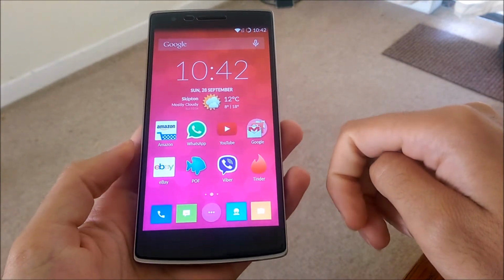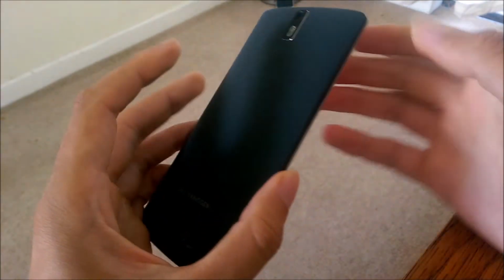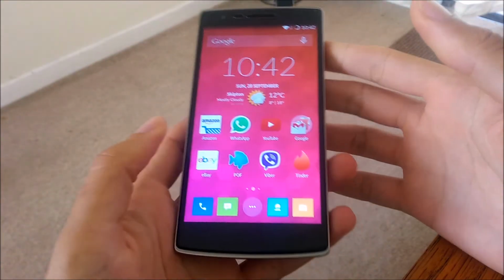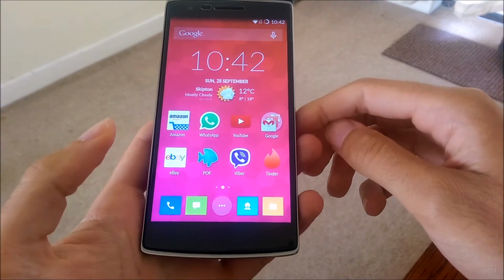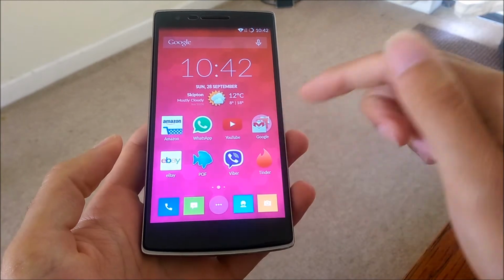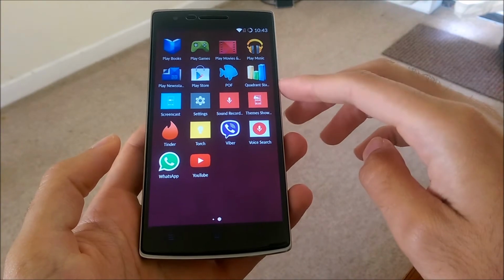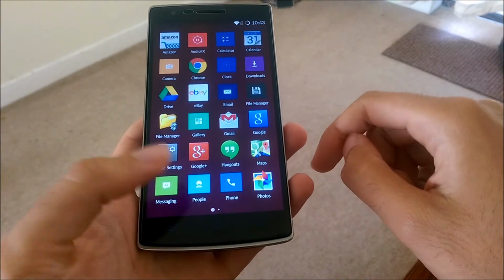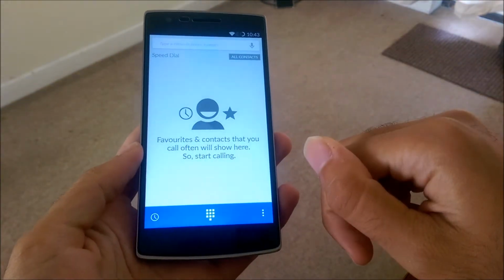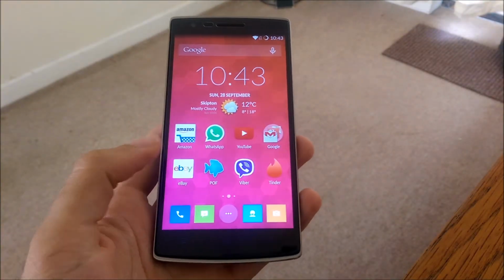As you may have noticed, it is running a slightly modified version of Android, which is called Cyanogen Mod. And I have to admit, I've never actually used Cyanogen Mod on any of my devices. But I have to say, I do like this skin. I think it's a very nice, refreshing change from the normal KitKat icons, and isn't too far away from your stock Android, so you're not having to worry about it slowing it down or anything.